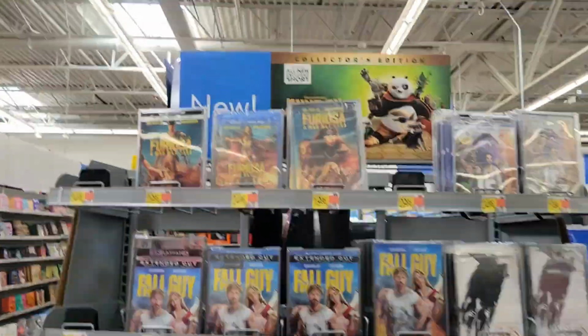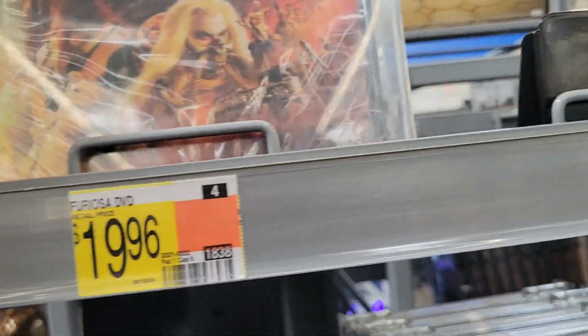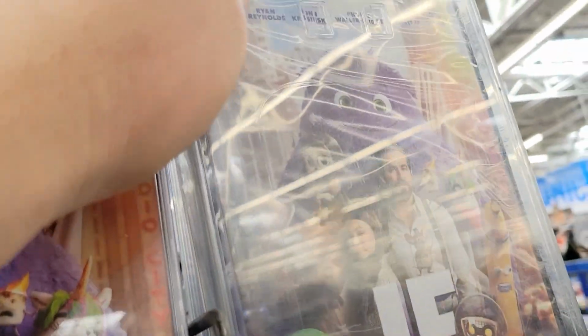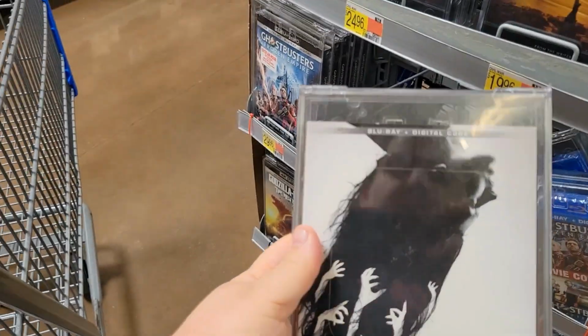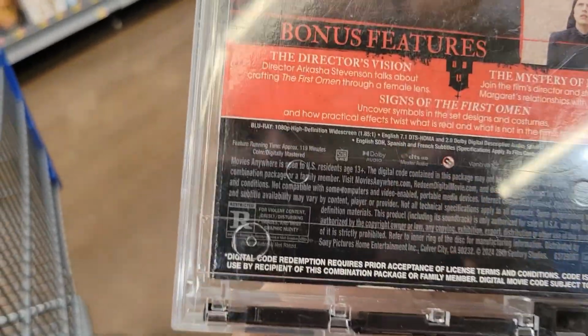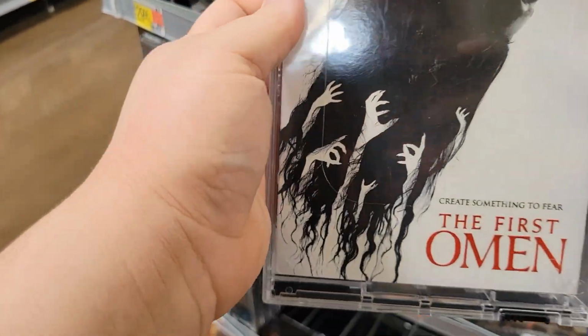Take a look and see what they got over here. We do have Furiosa there, If, which came out a couple weeks ago, and I'll talk about that in a second. It's my first time seeing this out in public, The First Omen, which is the first Disney movie that's actually put out by Sony. That's kind of interesting. Actually, it's really good, too.